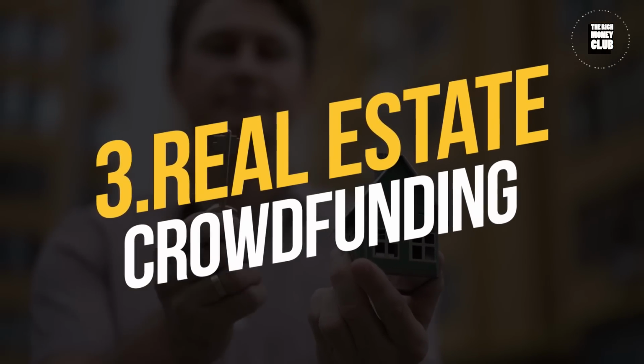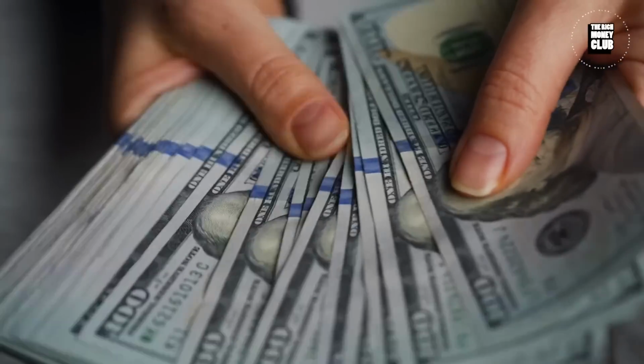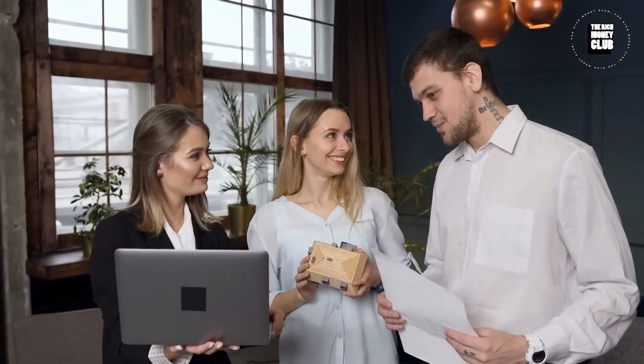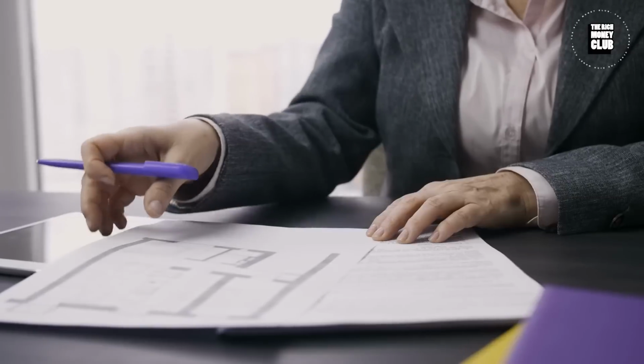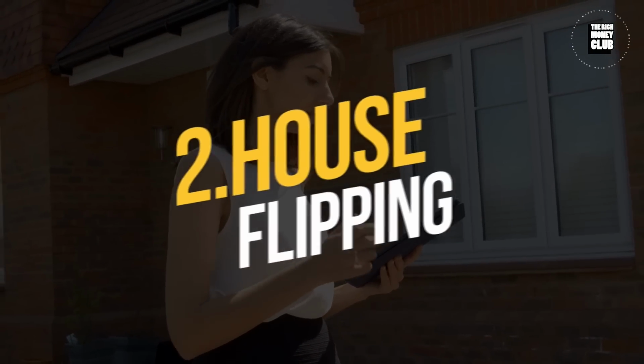3. Real estate crowdfunding. Real estate crowdfunding allows investors to pool their money together to fund a real estate project. As an investor, you can earn a share of the profits from the project in proportion to your investment. Real estate crowdfunding platforms typically offer lower minimum investment requirements compared to traditional real estate investing, making it more accessible for beginners.